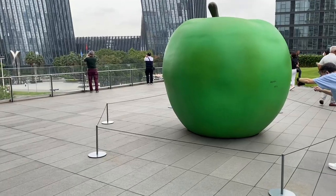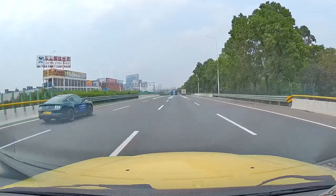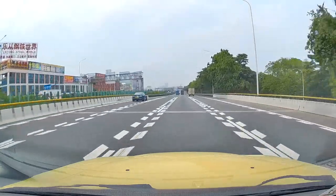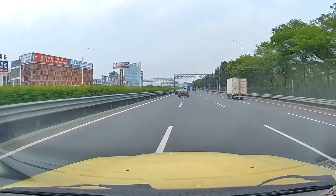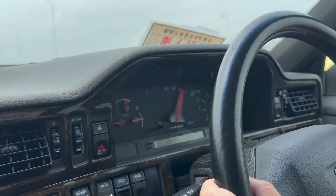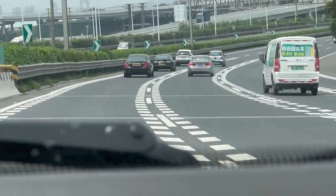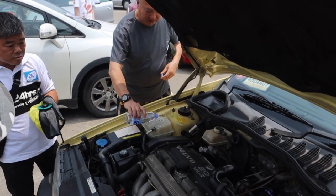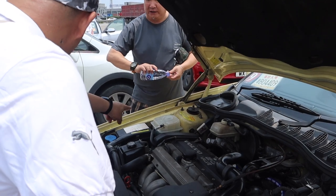But on the way here, I was being a bit naughty, trying to chase down a Mercedes S63 and the Bullet Mustang. And I was really stepping on the carpet. After we got to the petrol station here, I saw the coolant light was on. I was very worried because the last thing you want is a broken radiator or hose or something.